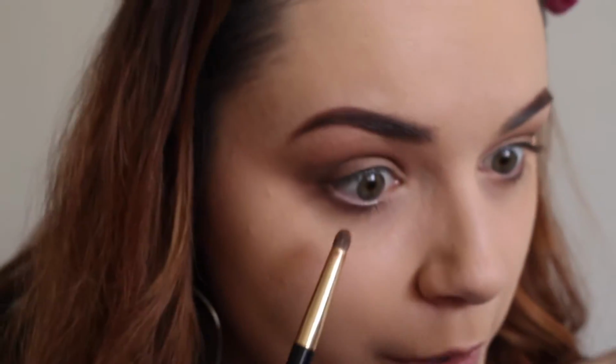And as you can see, I'm kind of breaking out, but I'm still going to go with a bright lip color today because, well, I feel like it. So, fuck yeah.